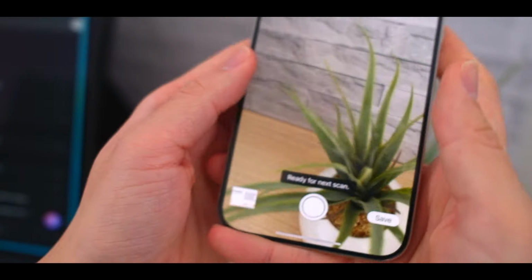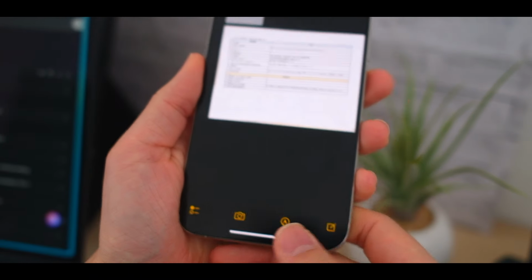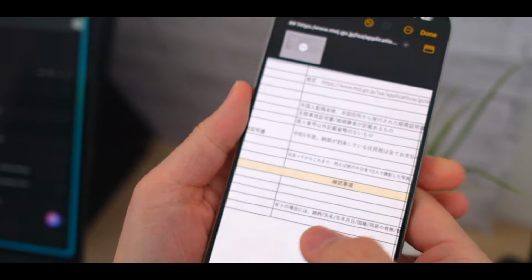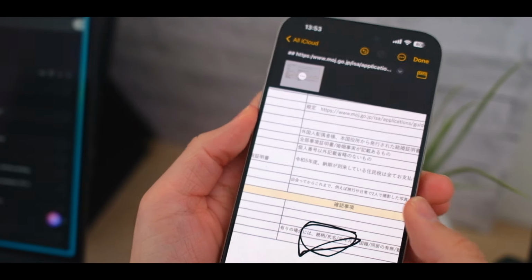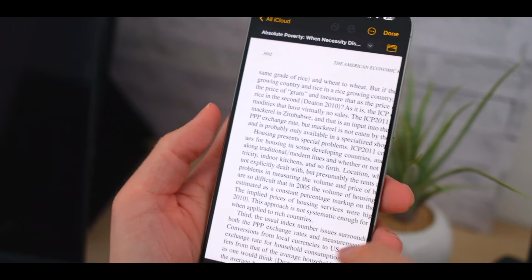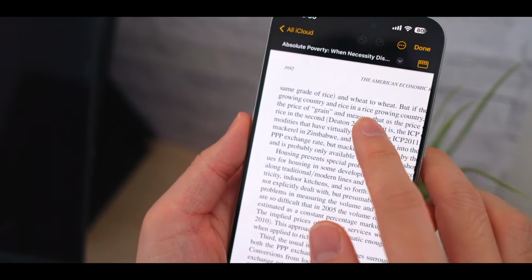Now, if you want to mark up a scanned document, you can do it directly in the app. Just tap the pencil icon and you can draw, highlight, and add text. And I think with the latest updates, even PDFs can be annotated. If you upload PDF files, you can edit them right within the app.